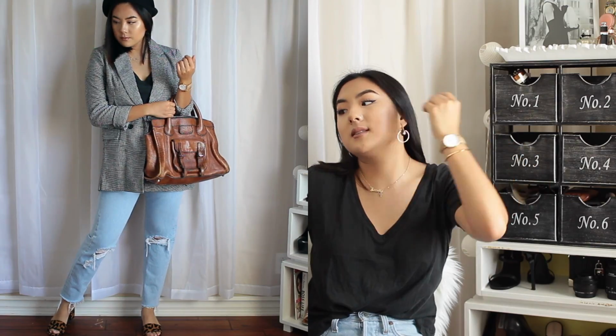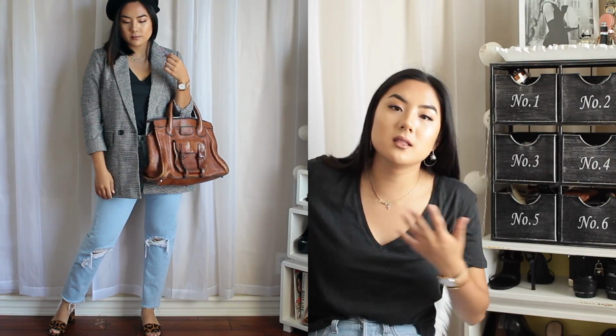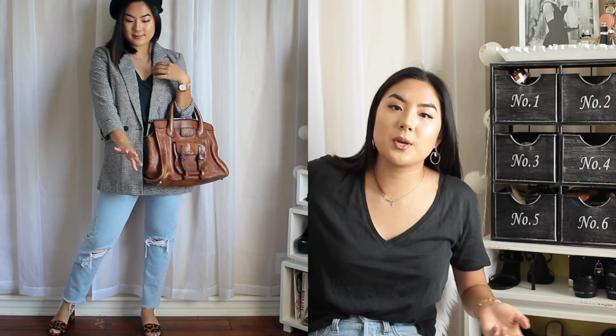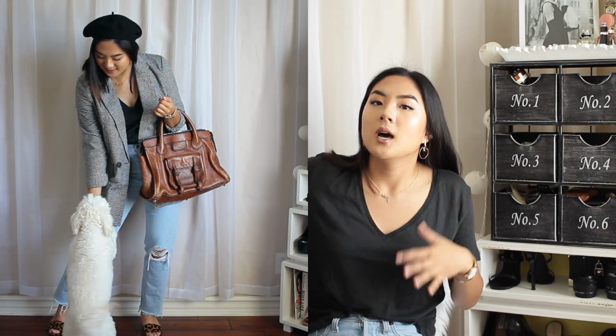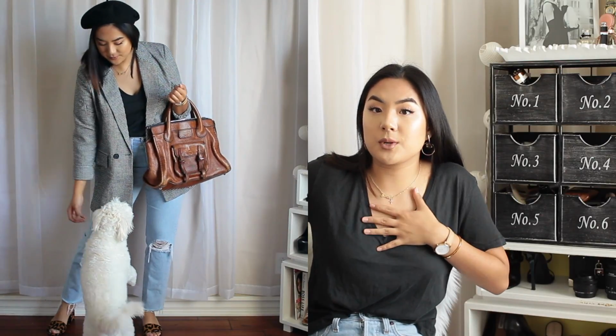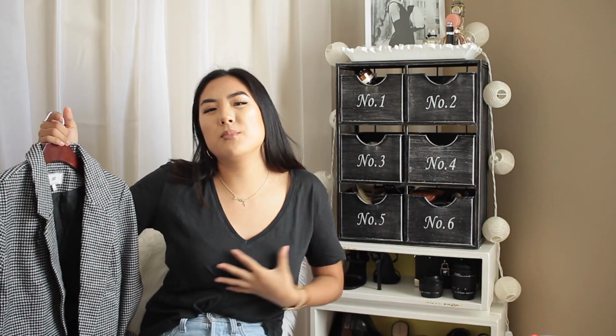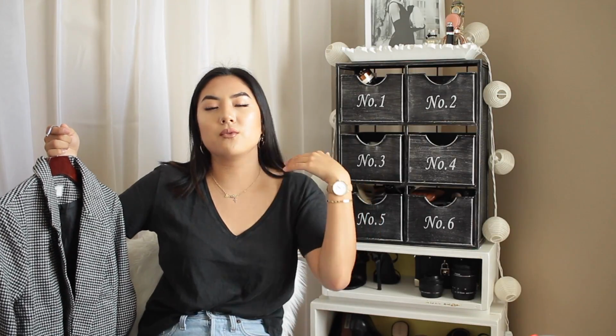Moving along with a piece that I would never really normally pick, it's this houndstooth blazer. And if you know me, I don't really wear any blazers. I love how other girls look in blazers, especially girls with a flatter chest. I'm not saying that if you have a larger chest, you can't wear blazers, but I find personally when you have a larger chest, the look of a blazer doesn't fit around my bust area that well. And especially a boyfriend size blazer makes me look bigger than I need to.